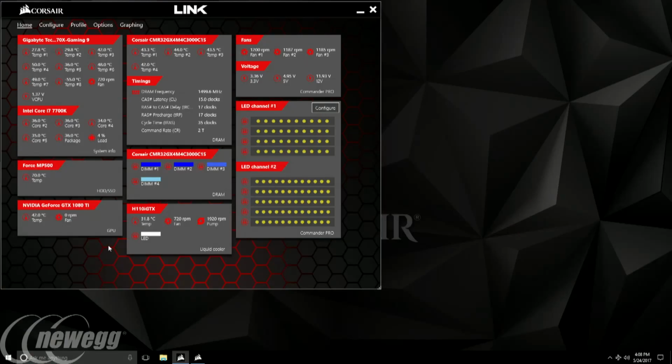Why don't we actually take a look at the software itself? Get a close up on that on the screen. There we go. That's a lot of software, a lot of options. Now there's Corsair Link. There's also another software suite to control the peripherals. Is that right? Yes, that's correct. Corsair Link is for our components. Anything that goes inside of a system is the domain of Corsair Link. As far as peripherals go, that's going to be the Corsair Utility Engine.